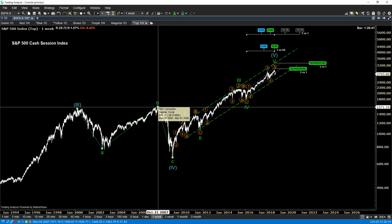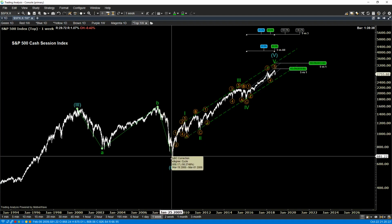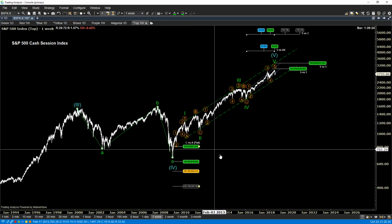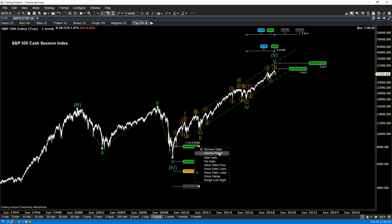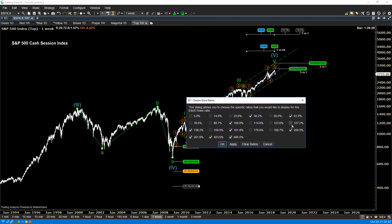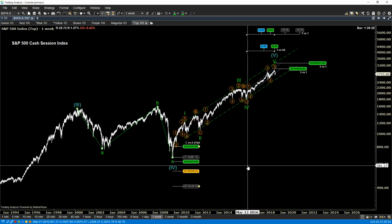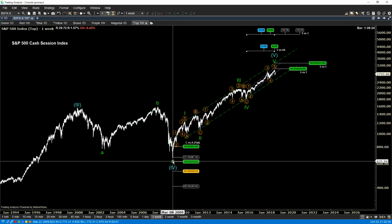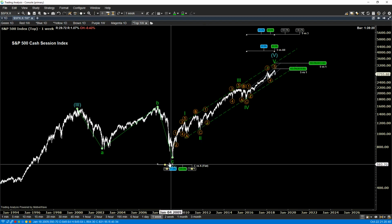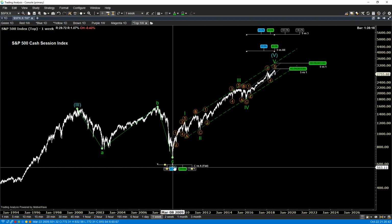And then we had the credit crisis of 2007, which carried us all the way down here into C, which nearly gave us C versus A equality. So right between C versus A equality and a 138.2% extension. Let's go ahead and add a 127.2, exactly a 127.2% extension. Taking a look at the time extension of C versus A, it ended up being 61.8%.